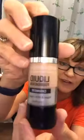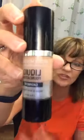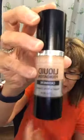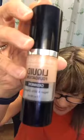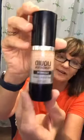It has, listen to these ingredients. It has aloe vera, it also has lavender and chamomile, which is kind of soothing to your skin. It has rosemary and oregano, which kind of helps with bacteria and blemishes. So that's a really cool thing. Almost sounds like skincare, but it's makeup.